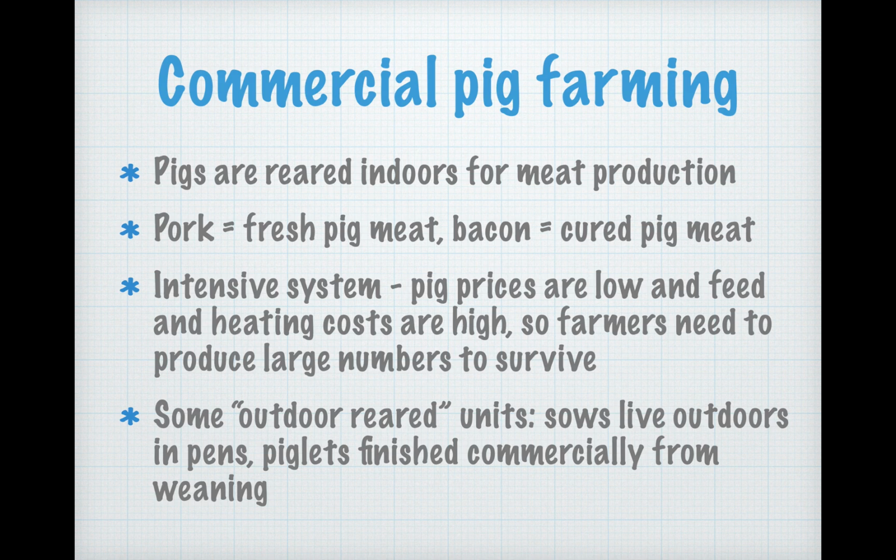When it comes to rearing pigs, you need to keep them indoors and feed them a specialised diet and keep them warm. So your input costs are high. Farmers have to buy in pig feed and they have to generate or buy electricity to heat their animals' housing. So the costs are high. They need to produce a large number of animals to make money. So it's a numbers game.